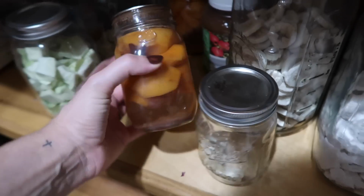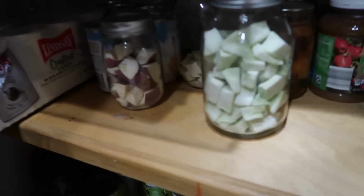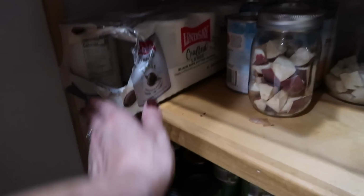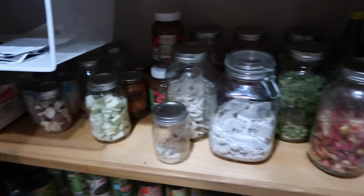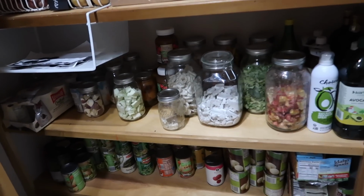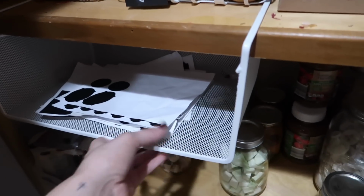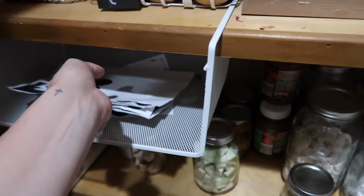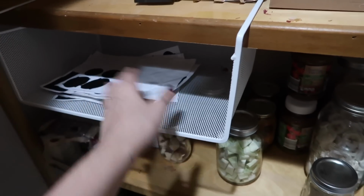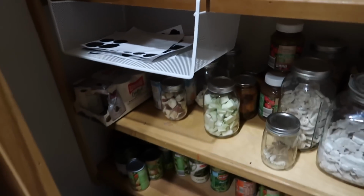I have a couple jars left of my canned spiced peaches. Those are so good. We've got some applesauce back here. Canned pears, olives. Like I said, it's just kind of on the shelf, it is just what it is. I didn't come in here and pre-organize. This basket I'm not really sure what to do with. I thought I would store bread here, but we actually just leave that in the kitchen. So I don't know. For now I have my jar labels on there.